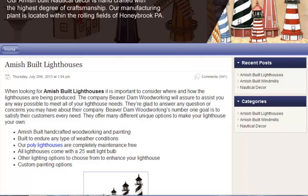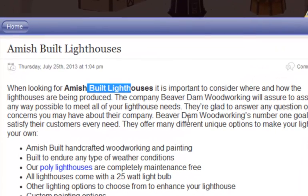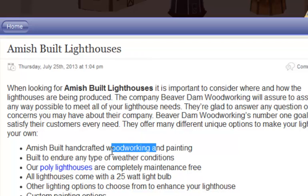And again, it's all because of the way we've coded this, the tags that we put in the back with the coding, the way that we've set up the keywords, the way we've set up different types of relevant words, the way we've set up bullet points. Everything has to be set up a certain way for you to rank highly in the search engines.